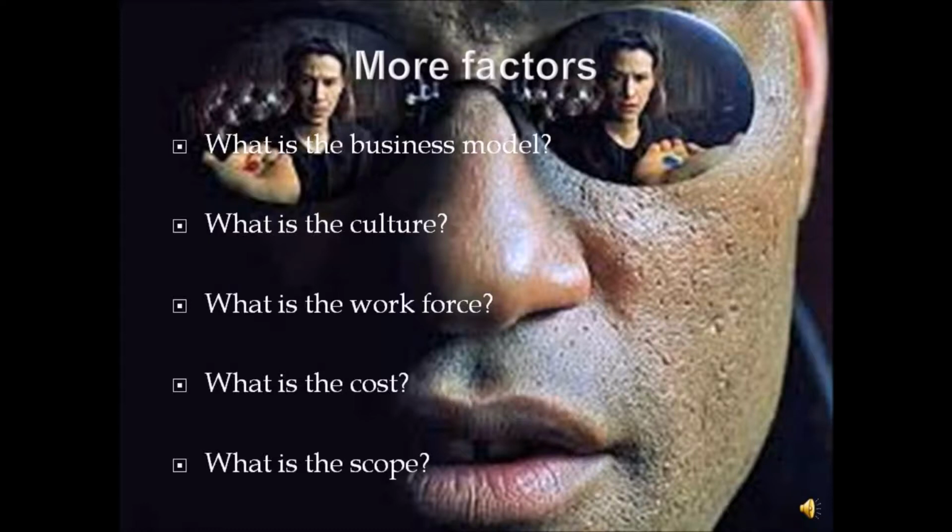And what will the change cost the organization? Is the change worth it? And lastly, organizations must figure out the scope of the change. Will certain areas benefit more than others? This leads to whether or not organizations want a full matrix or a partial matrix.